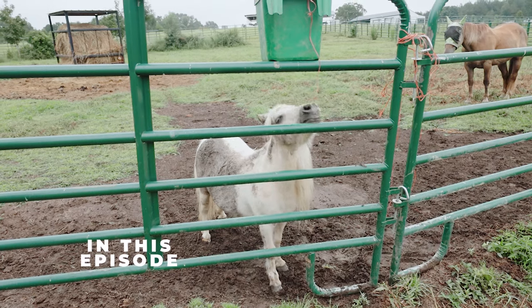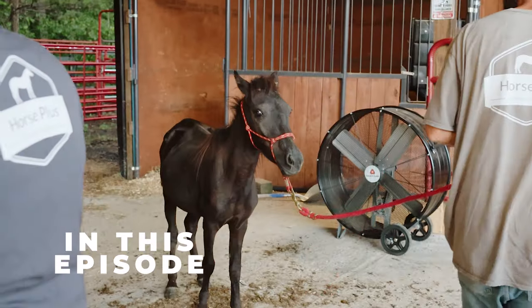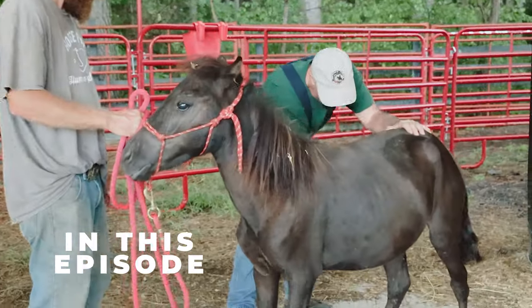He tried to jump up and get some grain, it looks like. Probably stuck in a panel. Oh boy. All right, so Doc is out here to look at a three-year-old pony that we have. It looked like the stifles were locking out.